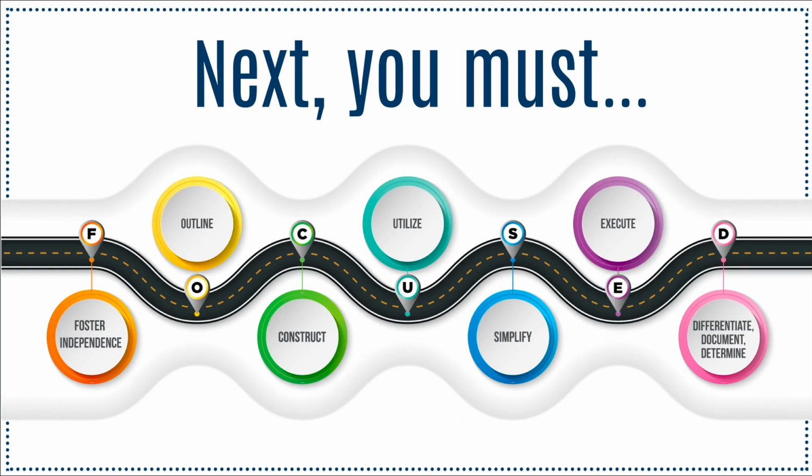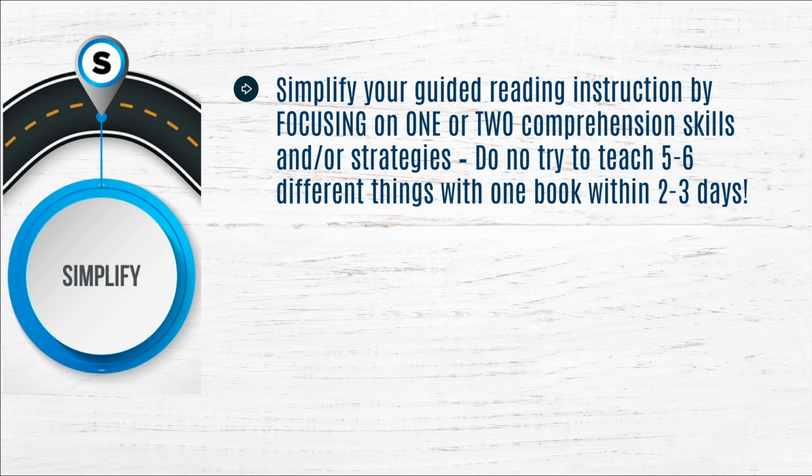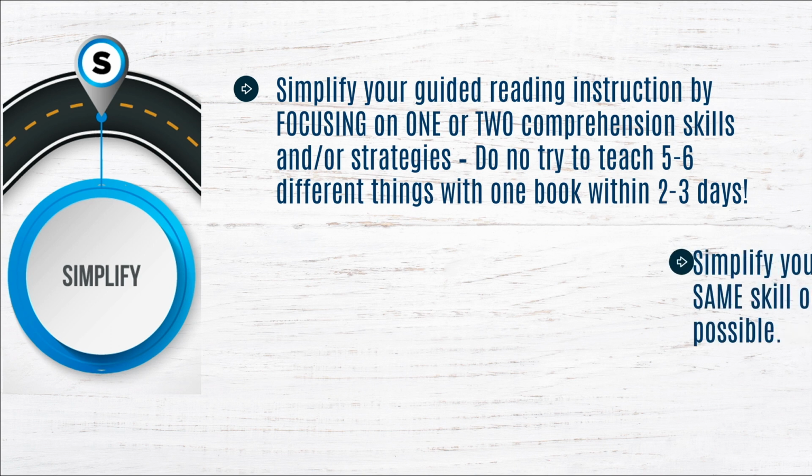All right, next up on our road to the focus formula for 15-minute lessons is simplify. What do I mean when I say simplify? You need to simplify your guided reading instruction by focusing on one or two comprehension skills and/or strategies. Please do not try to teach five or six different things with one book within two to three days. I beg of you, because you will never achieve a 15-minute guided reading lesson and really hone in on those specific skills and strategies if you're trying to do too much.